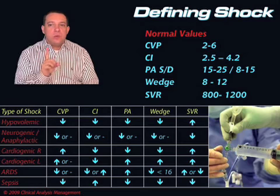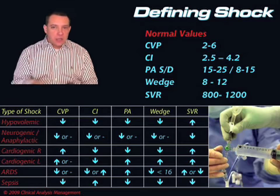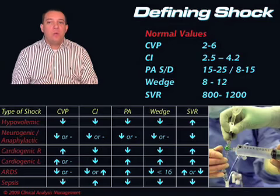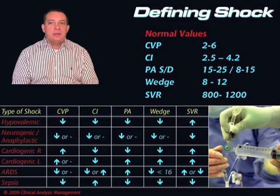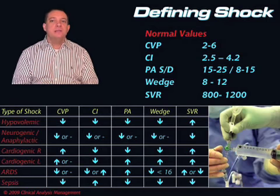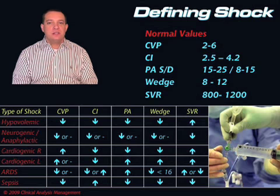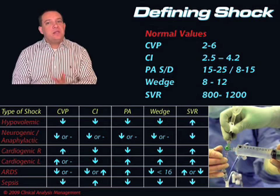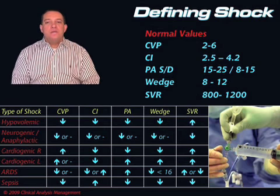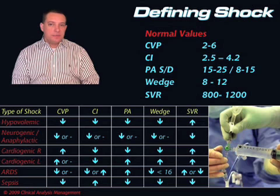And there is only one type of shock where we have a high cardiac index and a low SVR, and that is sepsis. So the hallmark of the warm stage of septic shock is the patient has a high cardiac index, a low SVR. Anytime you see high cardiac index, low SVR, you need to think the patient is in sepsis. Now, the big thing you need to know about sepsis, though, is as the sepsis continues on, what we eventually see is those endotoxins burn off and we move into a cold stage of septic shock.